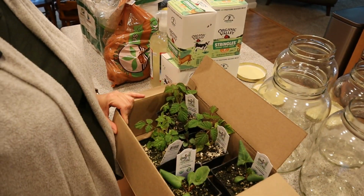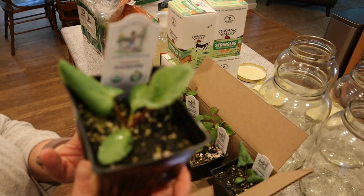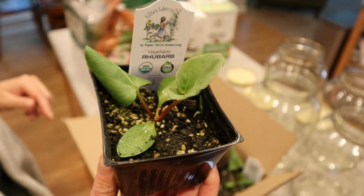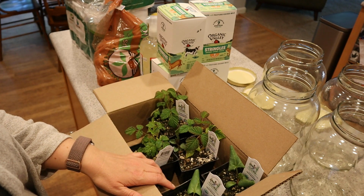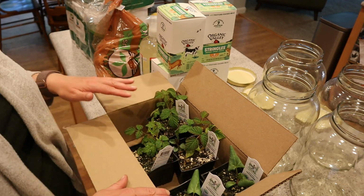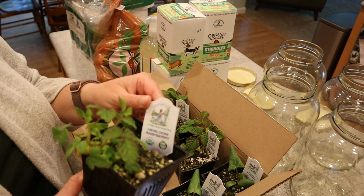I also got some more plants in this month's order. I ordered two rhubarbs. They look great. I had rhubarb, but mine died, and so I purchased two more. Each of these rhubarbs was $3.95. And then I also purchased three heirloom raspberry plants.